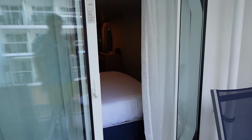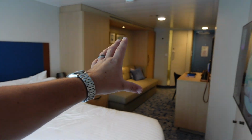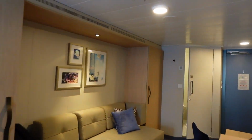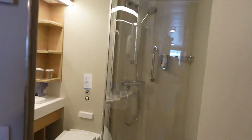So that's your balcony. Here's your room. Here's a full-size look at your room. There you go. Really a nice, spacious room, in my opinion. Really nice and spacious. Big couch, big bed, big desk. Really nice bathroom. And that right there is a balcony that overlooks Central Park.